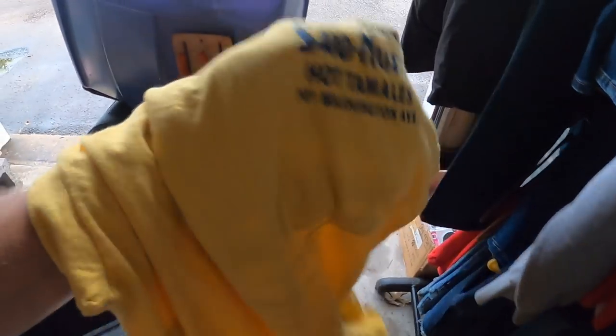So we got some nice little shorts here. Nice little pair of blue jeans with a rip in the knee. But that just adds more style, what do you think? And then a little t-shirt someone can wear fishing or dumpster diving. Trash it.